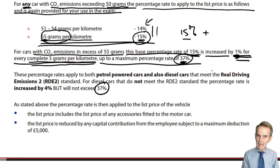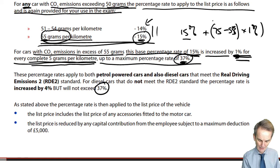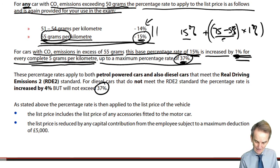So we round down based on taking our CO2 emissions figure, round it down to the nearest 5 grams per kilometre, multiple of 5 there. 78 goes down to 75, 83 would have gone down to 80. Then we'll go 75, the rounded down figure, minus 55, times 1%. So 75 minus 55, divide by 5, because it's 1% for every complete 5 grams per kilometre.